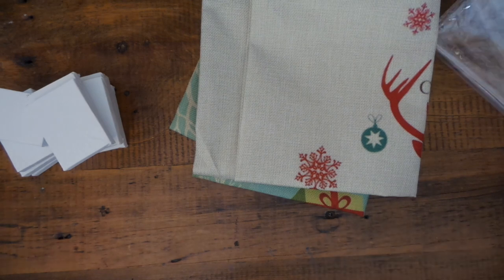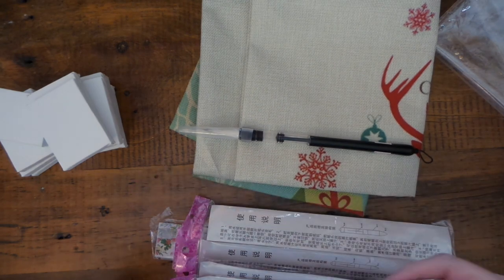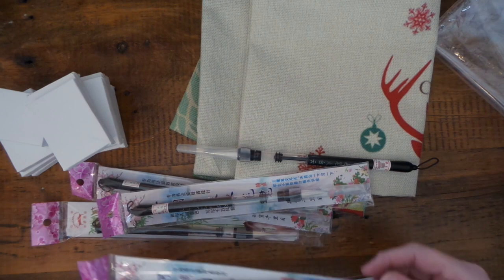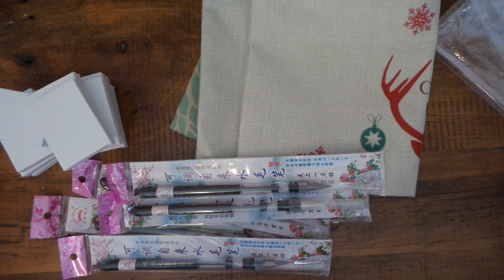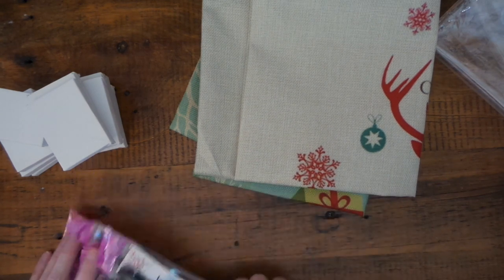Then I found these water brushes. They're actually Chinese calligraphy brushes, but they're water brushes. So you can put all different sizes. You can put ink in, maybe some fluid acrylics I'm going to try. My sister and I took a Chinese lettering or Chinese painting class. Oh my gosh, I bet it was like 25, probably 30 years ago. So I still have all my stuff from that. I'm going to try maybe some watercolor. I don't know. Like I said, fluid acrylics. But you could just put water in it.